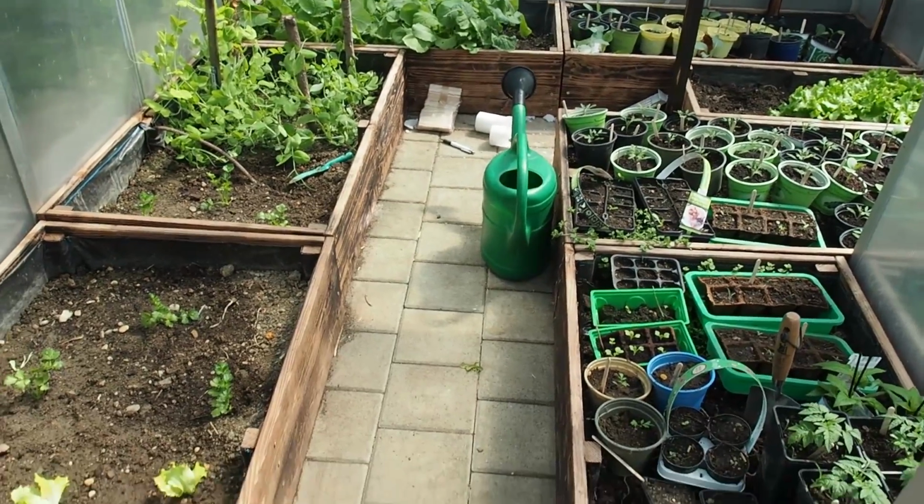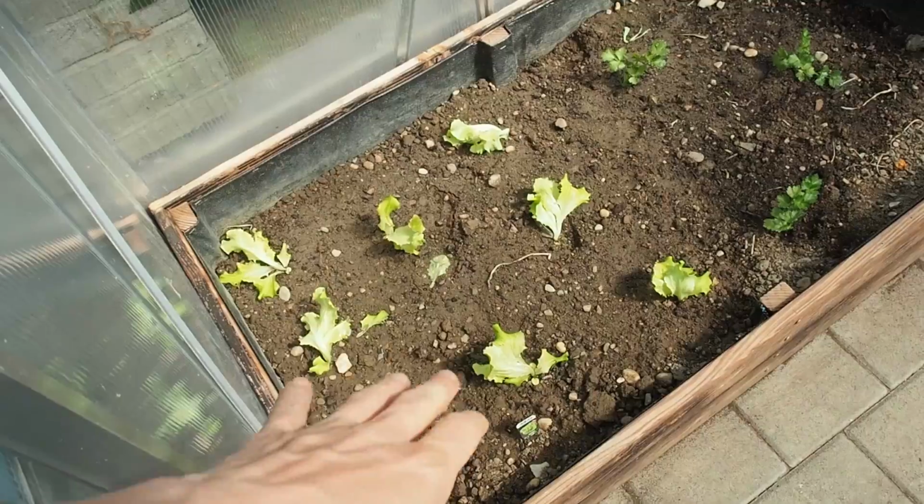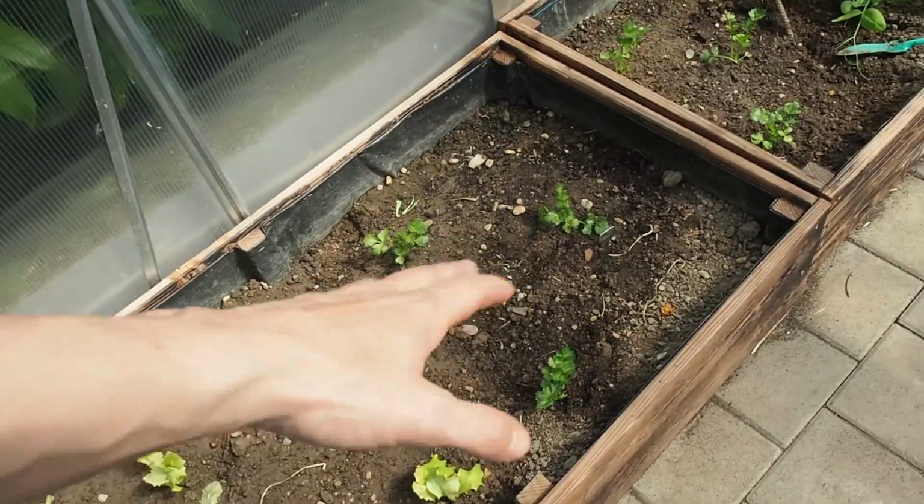And yeah, this is my greenhouse. Everything is full with plants, as you can see. Here I have more lettuce, celery.